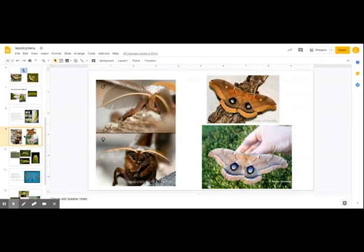They are found from Canada, all throughout the US and into Mexico. Their wingspan can be up to 6 inches long, which is bigger than our hands. You can see here that the female has a much, much less bushy antenna than the male. That's one way to tell the two of them apart.